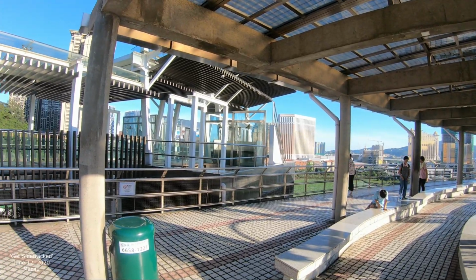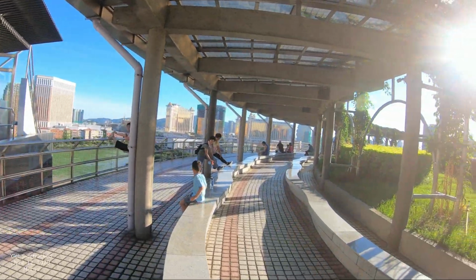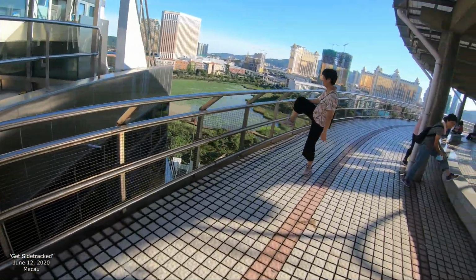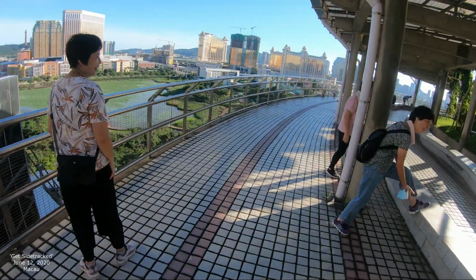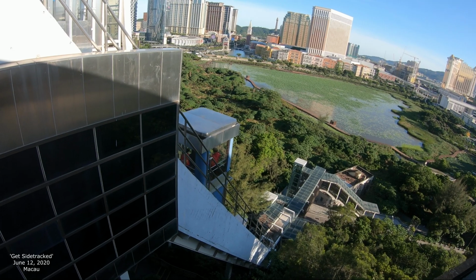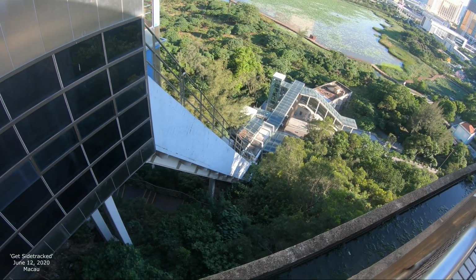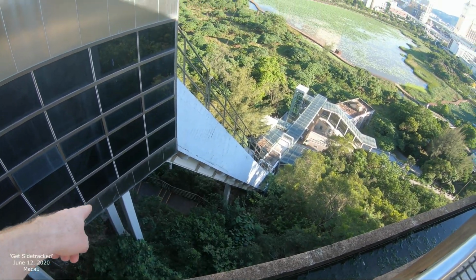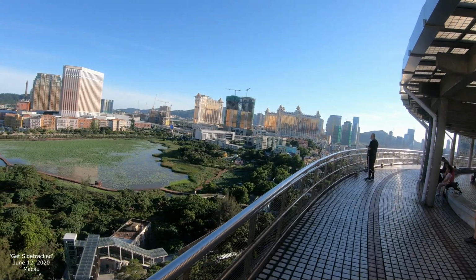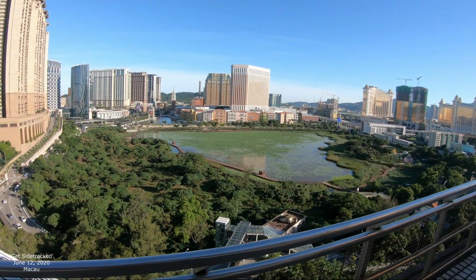Okay, so this is a little incline that you can go up and down with, and this overlooks all the Cotai, so we're just gonna take a look at it so you can see it in a minute. So there it is, there's some people coming up right there. This just goes straight down that way, and you can also see a little trail all the way down. Just kind of walk down a little bit, and then I'm going to show you all this right here as well.